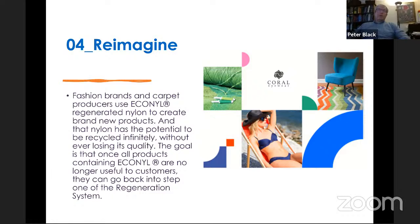And the fourth step is to reimagine. So fashion brands and carpet producers are using the EcoNyle, this recycled nylon product, to create brand new products. And the beauty of this is this nylon can be recycled indefinitely, and it doesn't actually lose any of its quality, providing it's purified properly in the process. So the goal here is that the products that we sell that are made of this kind of material can also be reused. So when patients have finished with their frames, they can take them back to their opticians, and they can go back into the recycling process, back to step one of the regeneration system.